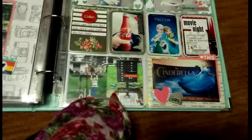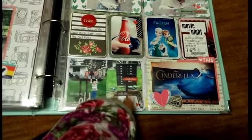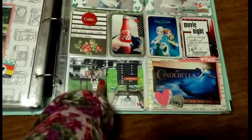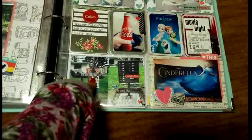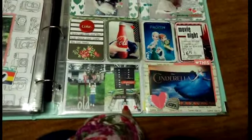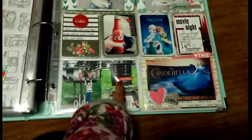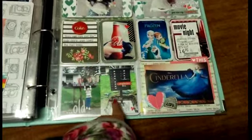This is the week that we finally got our new mailbox installed. These are our old mailboxes here. My daughter's standing in front of ours that I doodled a heart over. And then these are the new mailboxes. My husband and our neighbor poured the concrete and installed this, so I was really proud of them for that.